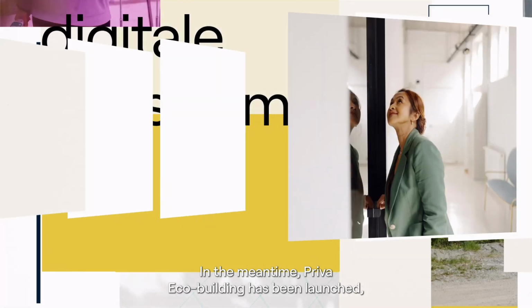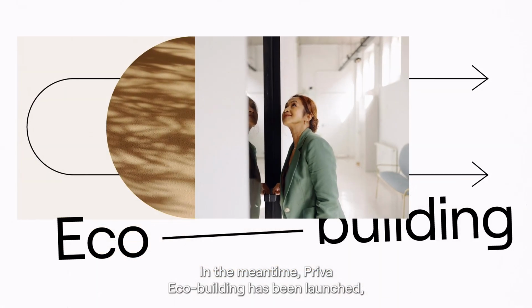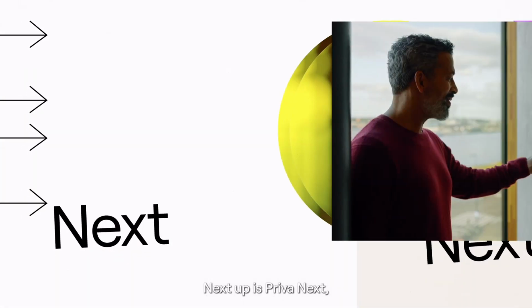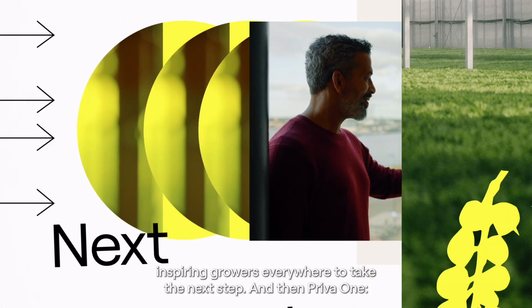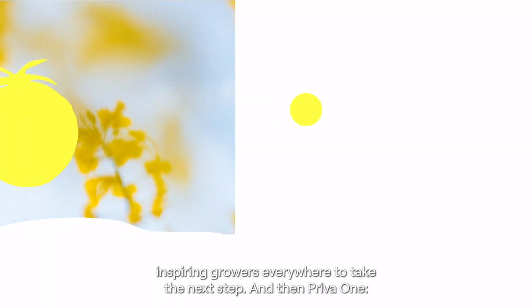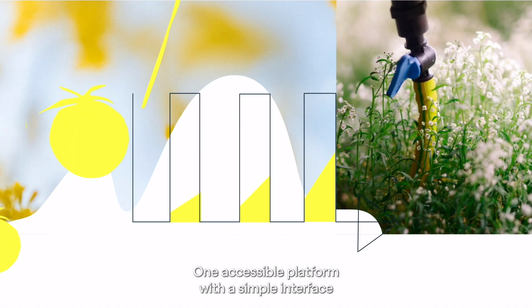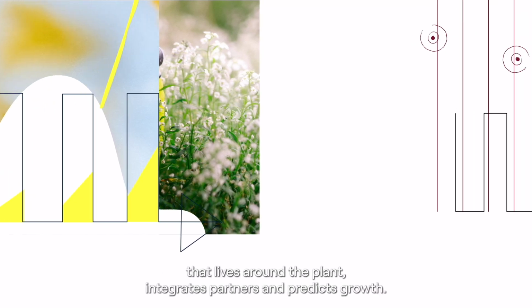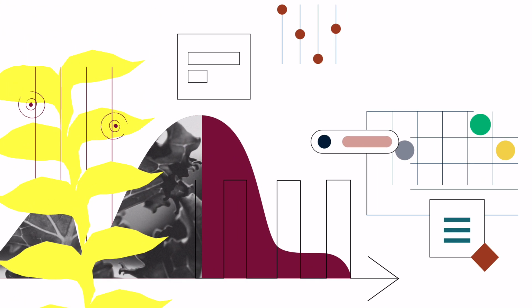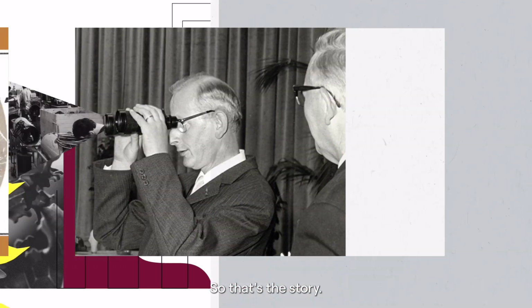In the meantime, Priva eco-building has been launched, saving huge amounts of energy in buildings. Next up is Priva Next, inspiring growers everywhere to take the next step. And then Priva One. One accessible platform with a simple interface that lives around the plant, integrates partners, and predicts growth. So that's the story.